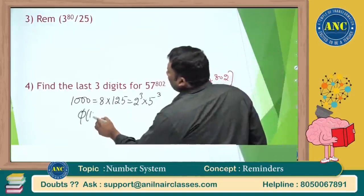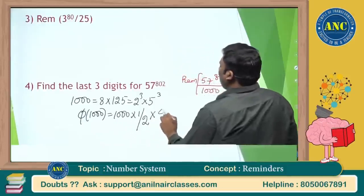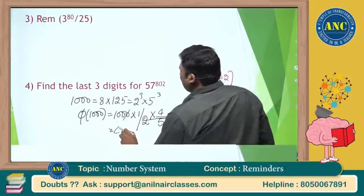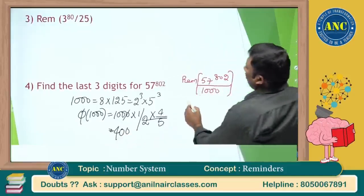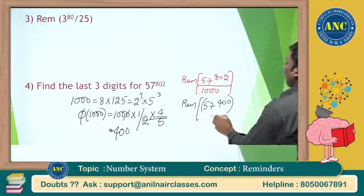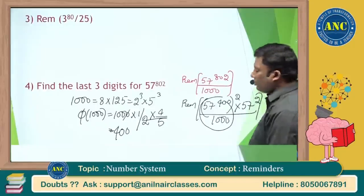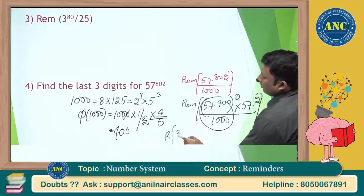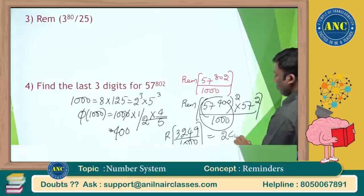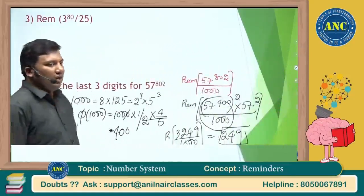So the totient of 1000 is n into 1 minus 1 by p, 1 minus 1 by 5, 1 minus 1 by 2. Remaining, it is nothing but 400. So this question is nothing but 57 power 400 power 2 into 57 square, divided by 1000. 57 power 400 divided by 1000 is 1. 57 square is 3249. 3249 divided by 1000, 1000 threes are 3000. Answer for this question is 249.